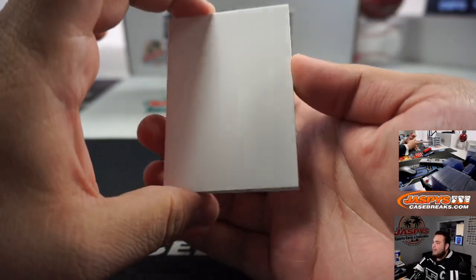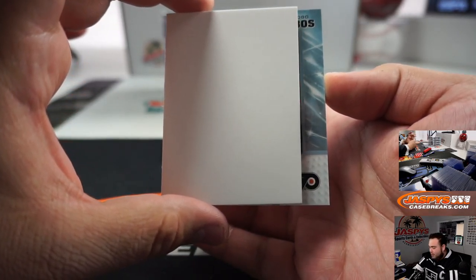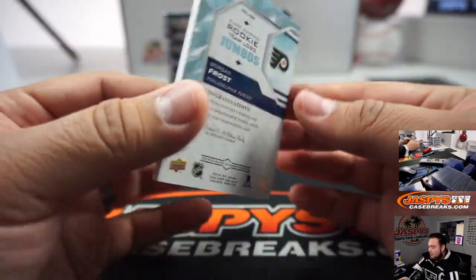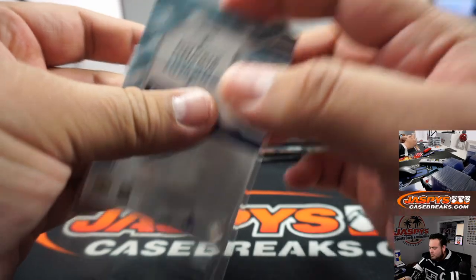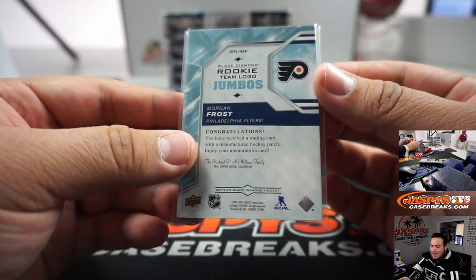Alright, they give you one blank card to kind of cover up the hit, so that makes it much funner, right? First one we got is Rookie Team Jumbos Morgan Frost from Black Diamond. So that's actually an update. There you go, Philadelphia Flyers. That's going to Patrick.